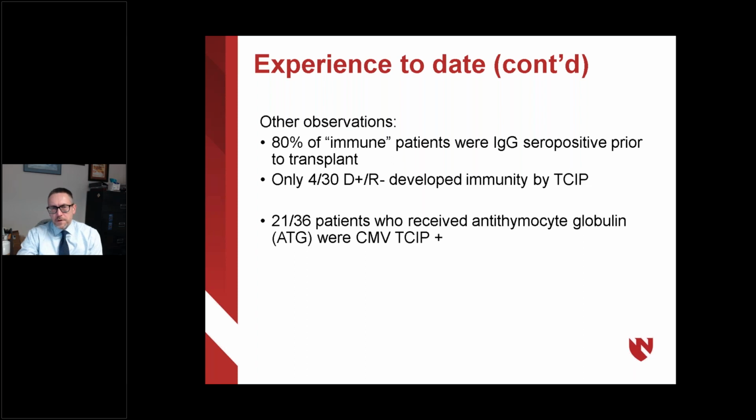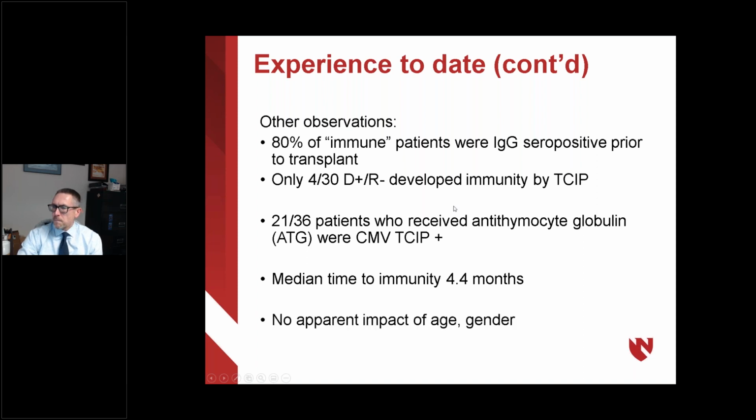In this group, 36 of them had received lytic induction with anti-thymocyte globulin. 21 of those did achieve T-cell immunity post-transplant. And for all the 23 people who achieved immunity, the median time to detection of that was 4.4 months. We did look at some, I'm going to call them generic variables, and we didn't see the impact of things like age and gender and a few other things we looked at.